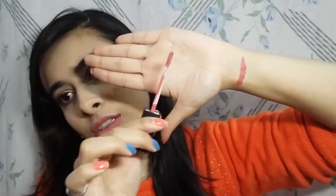But nevertheless, I think the color pigmentation was intense. There's no doubt that the color pigment was intense. So let me show you the swatch. Now, the applicator for this particular one looks like this. And to be honest, I think this type of applicator is very easy to apply. Can you see? It has a very, very thin doe-foot tip, which is very nice because it makes it easy to apply the lipstick. So this is how Venus looks. It is a pretty pink color.